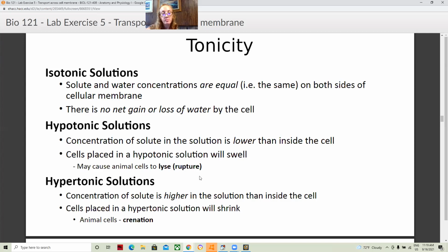Hypertonic solutions are when the concentration of the solute is higher outside of the cell, and therefore the water concentration is lower outside of the cell. And the result is that water is going to leave the cells and move to its lower concentration outside of the cells. This results in cell shrinking. This is what we call crenation in animal cells.